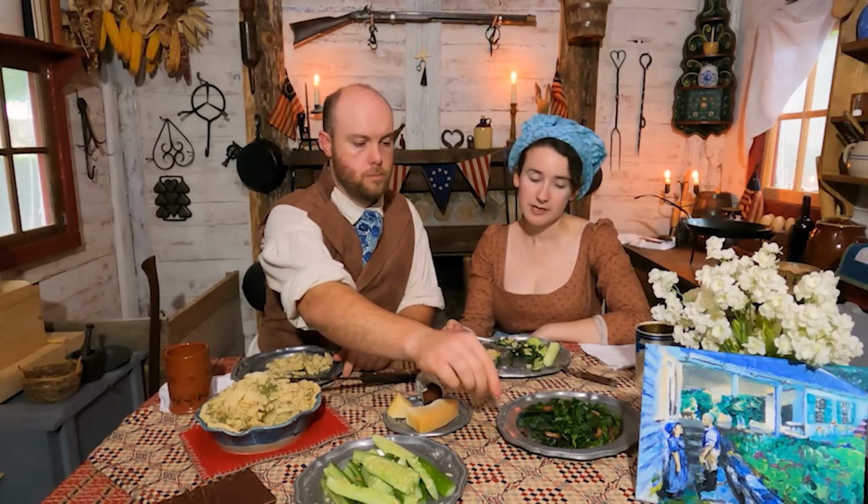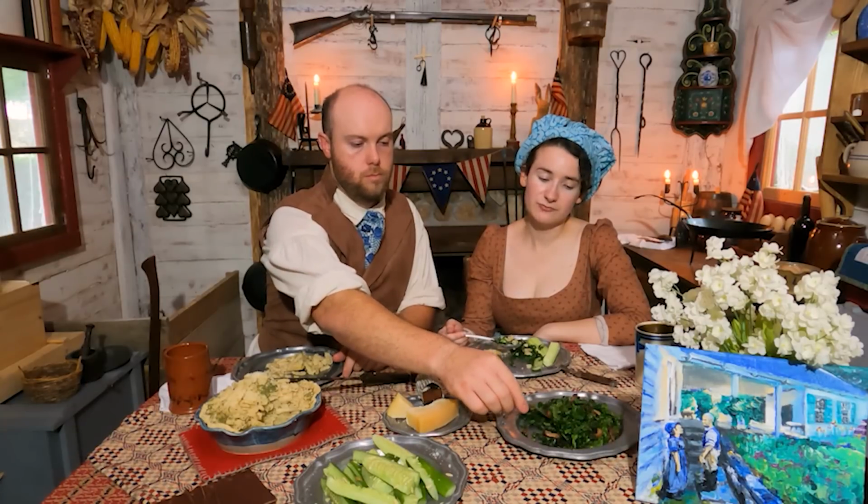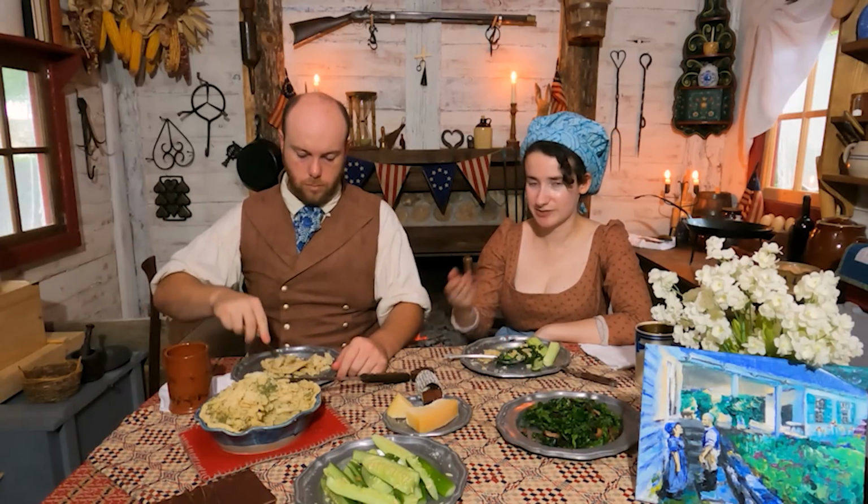So this grows in summertime in North America. No one knows if it's native to this area. Nobody knows because there's no record of anyone bringing it, but it's been in North America for at least a few hundred years, so no one knows if this is a native plant or if it was accidentally brought over by Europeans. Either way, it would have been very common during our time period. And this is very good too. I'm glad you like it.